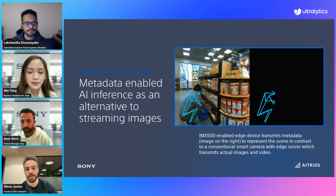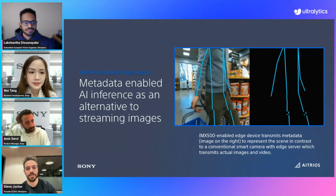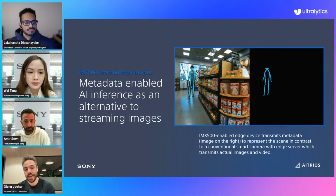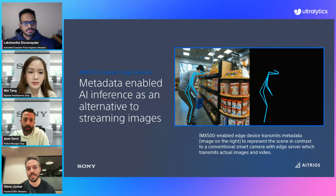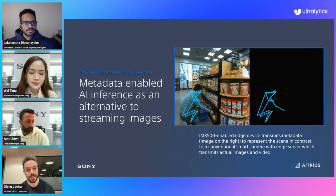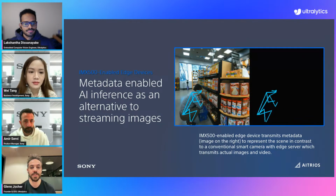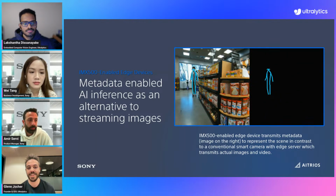Absolutely. So you're dealing with a lot less bandwidth. There's a mode that you can set where only the detections are being output, which saves tremendously in terms of cost. If you were to scale to, say, thousands of cameras, you're only streaming metadata instead of imagery, which could really help you scale without scaling the compute.